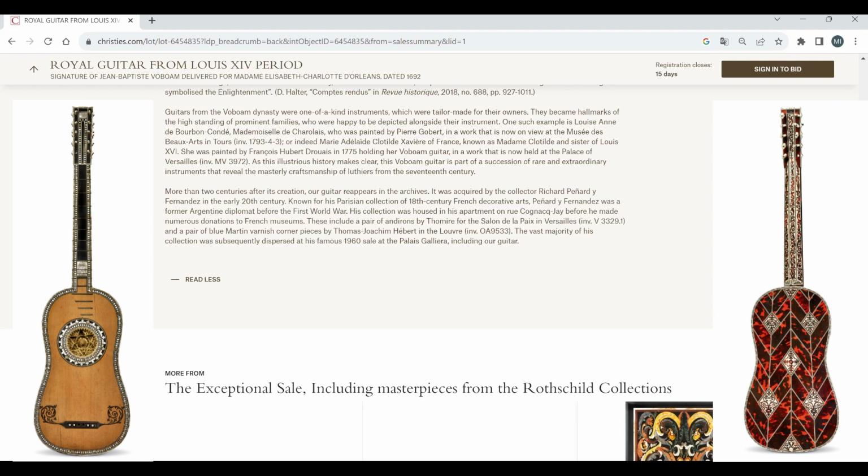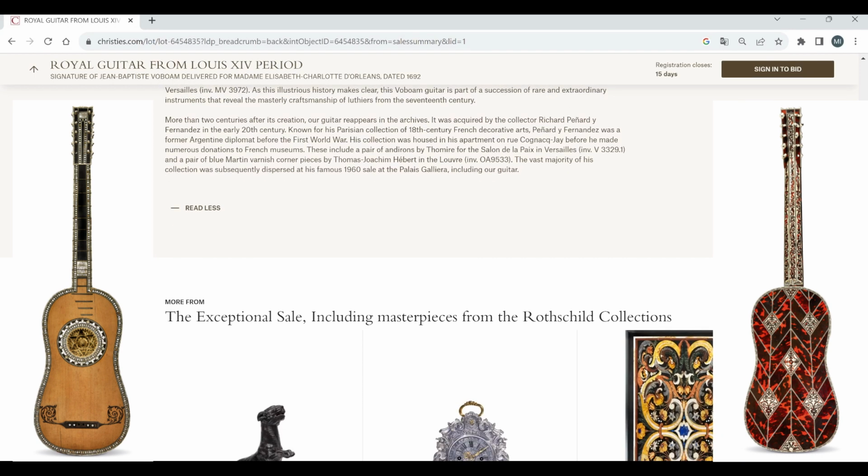These included a pair of andirons by Thomier for the Salon de la Paix in Versailles, and a pair of blue Martin varnished corner pieces by Thomas Joachim Hebert in the Louvre. The vast majority of his collection was subsequently dispersed at the famous 1960 sale at the Palais Galliera, including our guitar. Well, there we go.